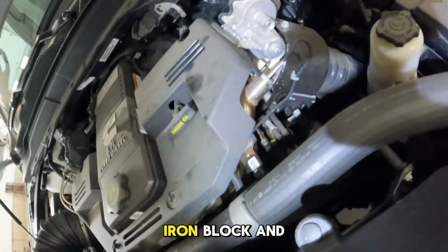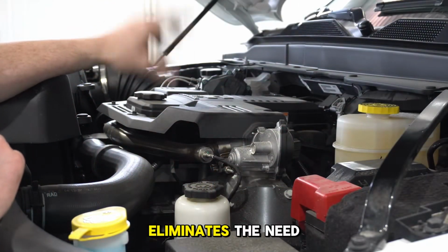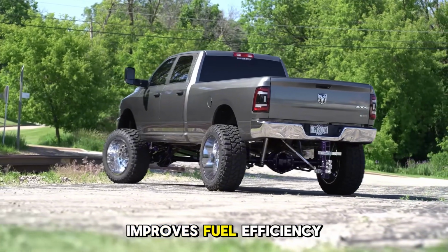Iron block and head, built for extreme durability. Gear-driven camshaft eliminates the need for a timing belt or chain. Common rail injection reduces wear and improves fuel efficiency.